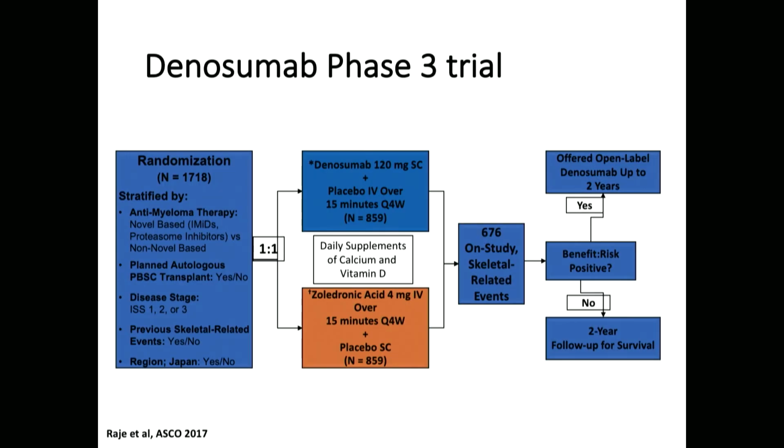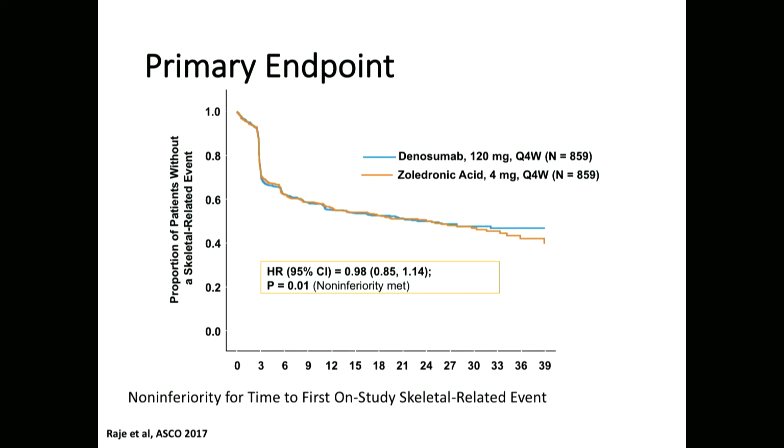Now, I just want to mention briefly the important role of supportive care. Denosumab, as most of you know, is a RANK ligand inhibitor, and this was studied head-to-head with zoledronic acid in a large phase 3 trial. And this is data from ASCO this year, again showing that using denosumab instead of zoledronic acid leads to the same outcome in terms of the incidence of skeletal-related events. So they're comparable. So now you have something that you can give subcutaneously instead of an IV infusion.